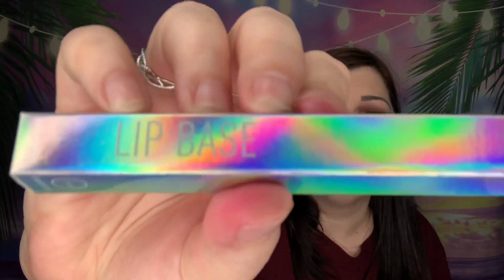Next we have a lip base. It's pretty packaging. Uh-oh, it looks red. Lip base. This is valued at $8. This multitasking lip pencil can be used as a base for color layering, or it can be worn alone for a bold orange red matte finish.